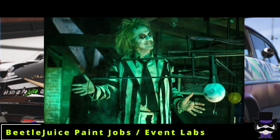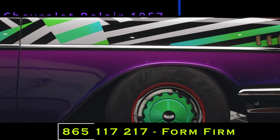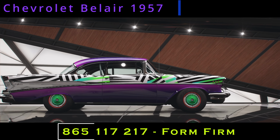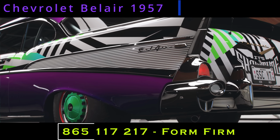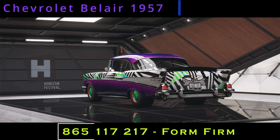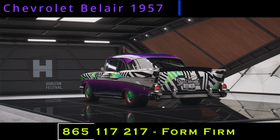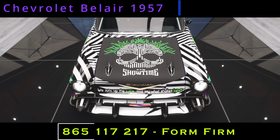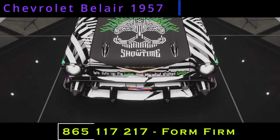All right, so first up we have the Chevrolet Belair 1957. Design is from FORMFIRM. This one is for the Beetlejuice Event Labs partner up. We've got a couple of designs that various creators have made. This one here, very bright coloured, very on point. You'll find it's got all the theme in, the "Let's turn up the juice and see what shakes loose" quote.